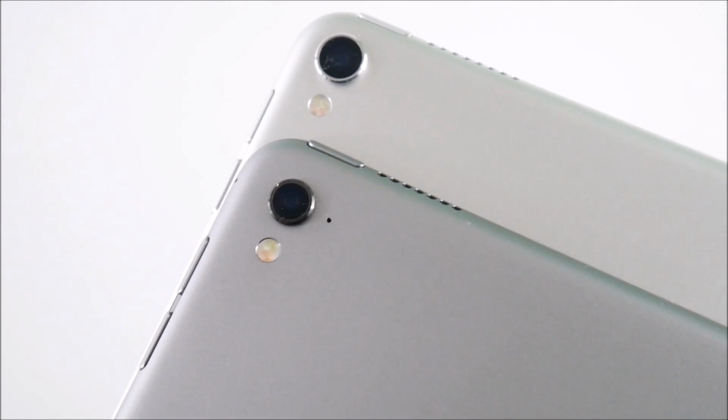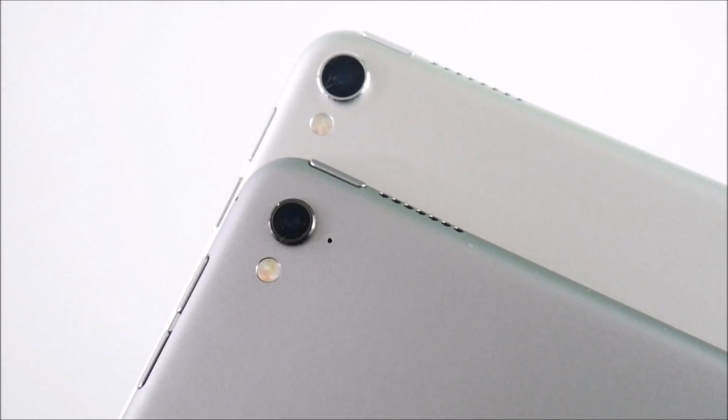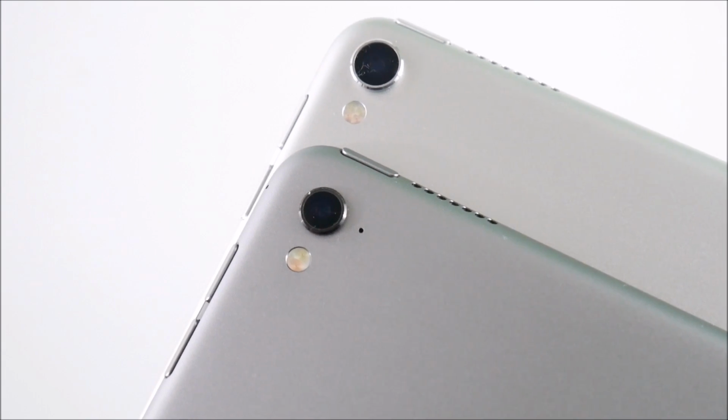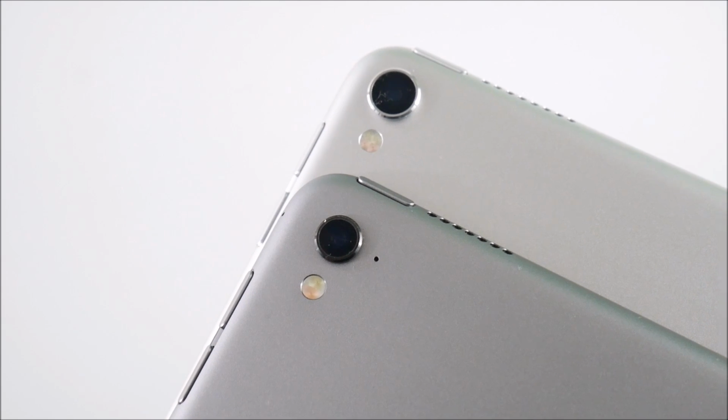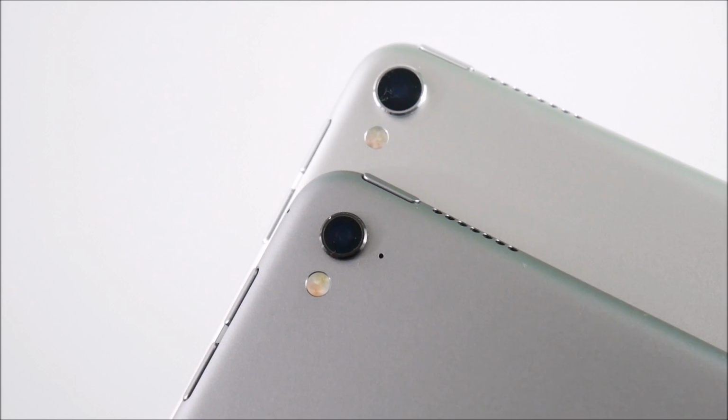Now, in terms of the camera department, that is the 7 megapixel on the front and 12 megapixel iSight cameras on both the rears, the 6S for the 9.7 and the iPhone 7 for the 10.5. So both are extremely good cameras here.